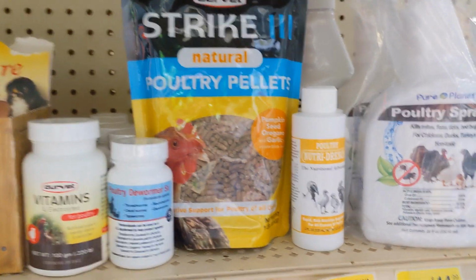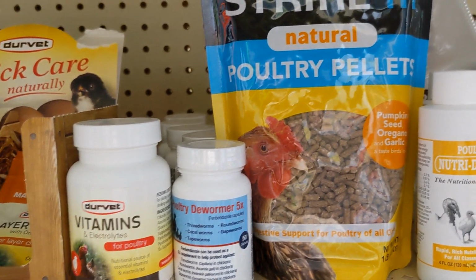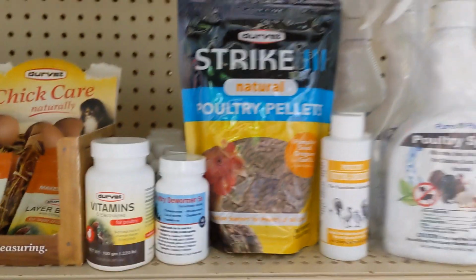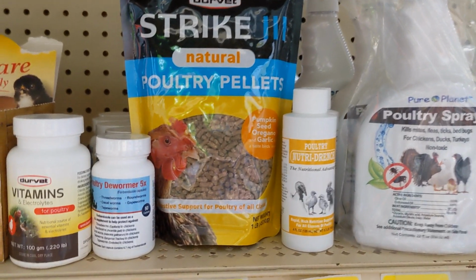Here's some dewormers. That's another thing to keep in mind. If your hens aren't laying enough, and again, like I keep saying, it's normal in the wintertime for a decrease, but they could have worms, because if you think about it, if they have a parasite in them soaking up all of their nutrients, their body's not going to have the energy to produce an egg. So make sure you're deworming them.